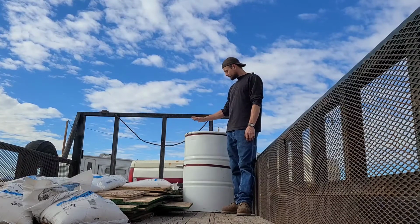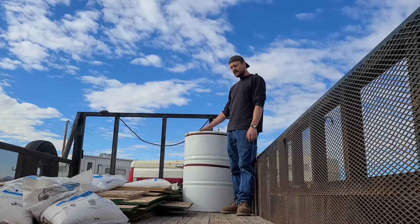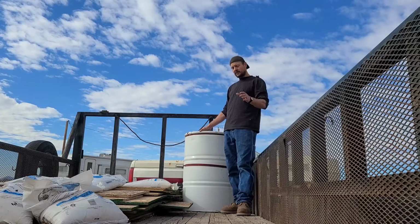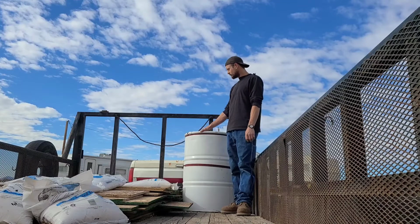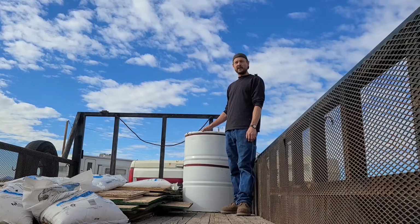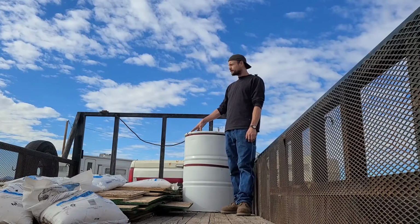So now we have fresh fuel in this. To make this last longer, I get some of that fuel stabilizer. It doesn't have to be the name brand Stabil. I think all the different brands will work just fine. Just want to get a gasoline fuel stabilizer.